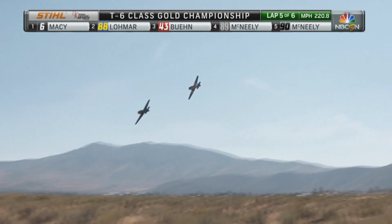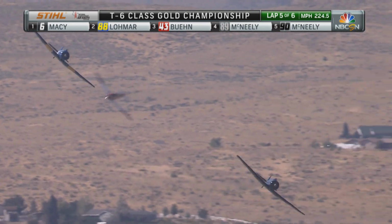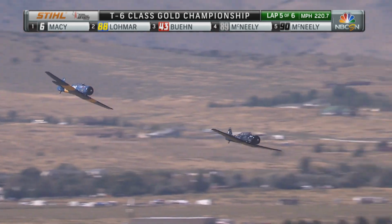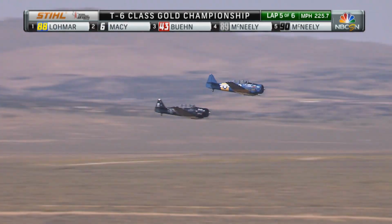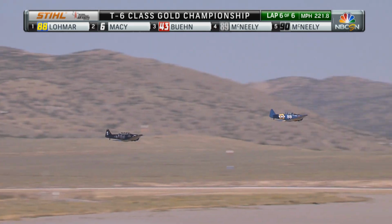Well, Lomar is obviously faster in the straightaway. Macy's quicker in the turns because he has that inside line. 2 more turns and 1.5 straightaways left. What's going to be the deciding factor here? Because they get ready to pass the steel start-finish pylon. Lomar's got him one more time. Now they're on the bell lap. They are on the final lap.